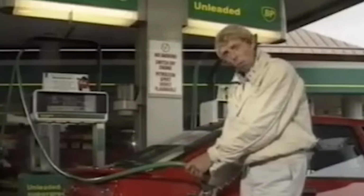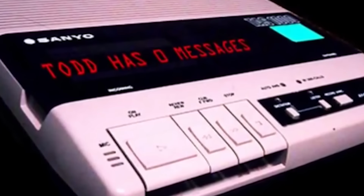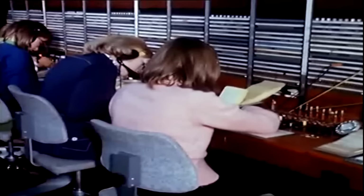An answering service. Answering services were crucial for businesses and busy people who couldn't always pick up the phone. Someone else would take your calls and messages for you. But with the invention of answering machines and later voicemail, these services became unnecessary. They went obsolete as technology allowed us to manage our calls and messages personally, no middleman needed.